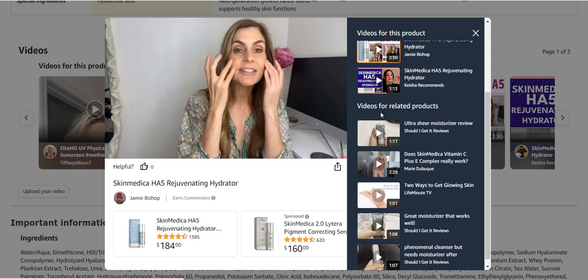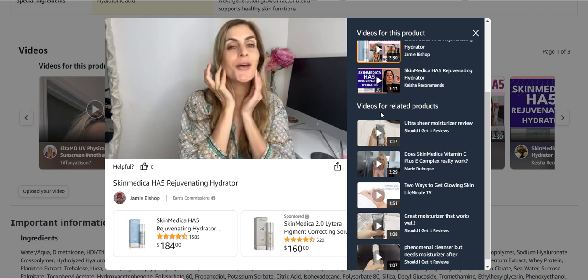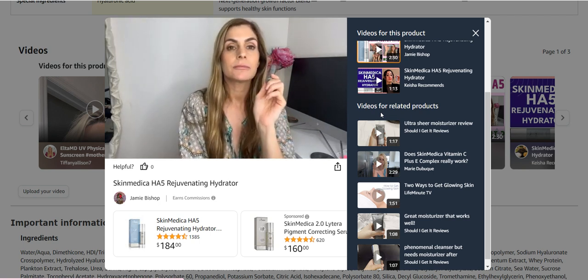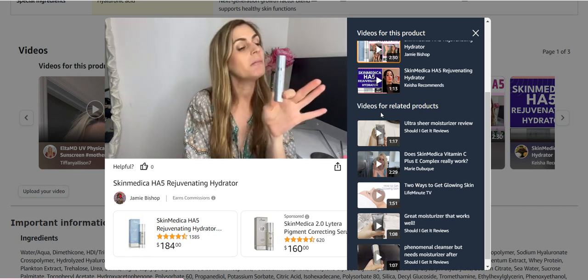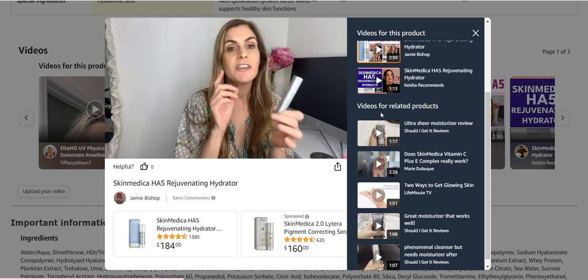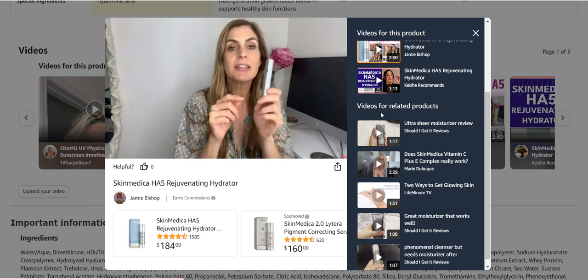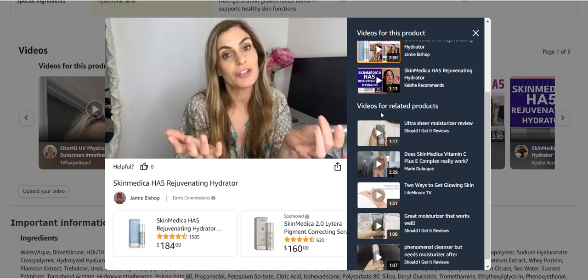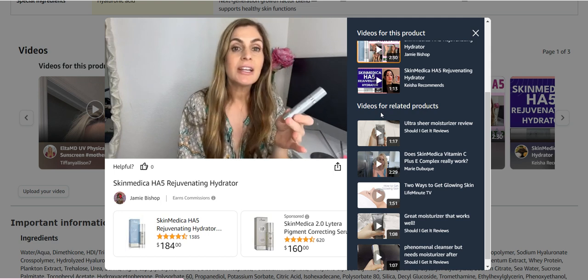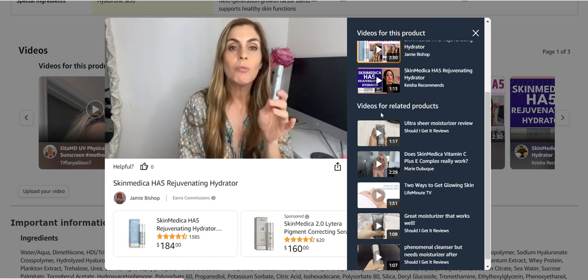So it has sodium hyaluronate for immediate hydration. So it'll improve the appearance of skin with the effective formulas that help address the many factors that lead to premature aging. So it has unique combinations of ingredients that restore your skin's hydration and moisture balance. So let's take a look at it.